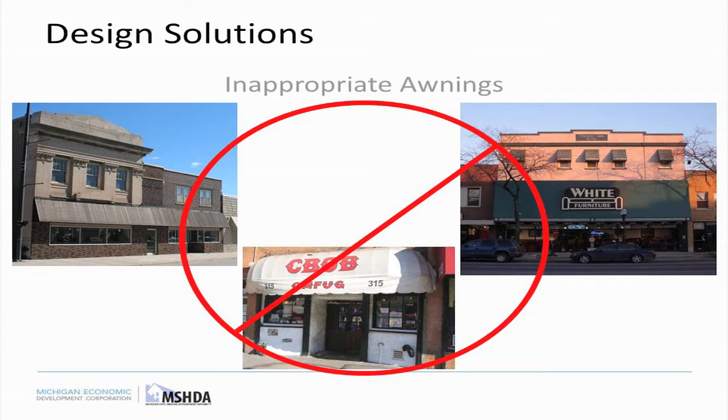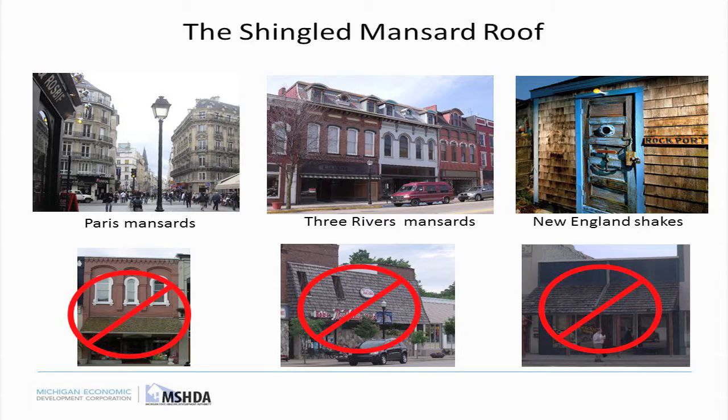These are inappropriate kinds of awnings. On the upper left, the awning stretches over two buildings, which we would recommend not doing. We like to be able to have each building expressed individually and to have individual awnings. On the right-hand side, we try not to use the awning as a big advertising billboard, so we prefer the name not be on the awning proper. And then the shape of the awning is the one that's illustrated in the center. We don't want to use the curved ones. You want to just use the angled awnings, the type that were used historically.